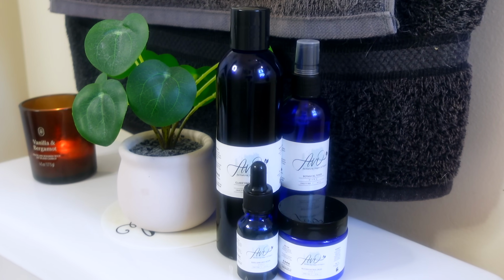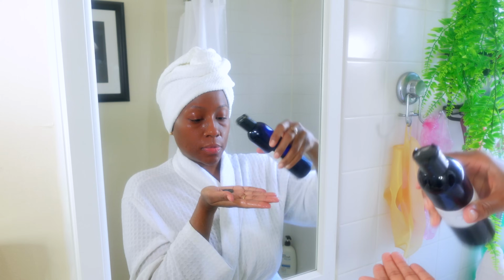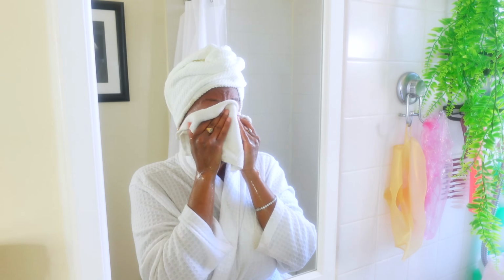And funny enough, a lot of the treatments that we use to clear up acne are also anti-aging treatments as well. So the cleanser we're using today is the Avo Cosmetics Clarifying Cleanser. This is gentle enough to use every day. It keeps the pores clean, tightens the skin, and removes hyperpigmentation and dark spots caused by acne, sun damage, and aging.